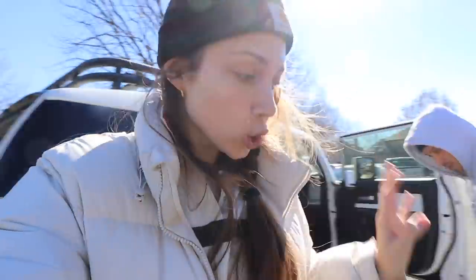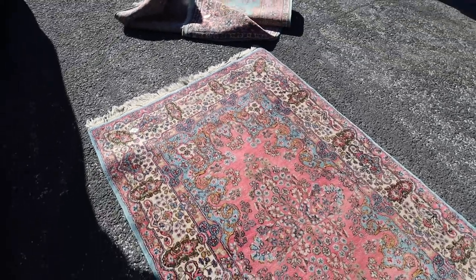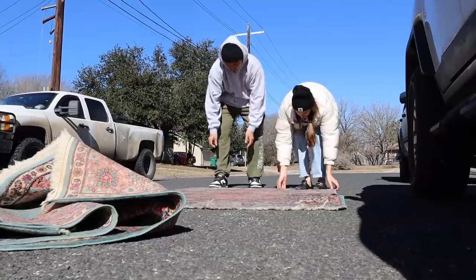Oh my gosh, wait guys. We just went back in and I just looked down and there were two rugs. Look at this. They're like turquoise and pink. Look how cool these are. Two of them. They were only $85.